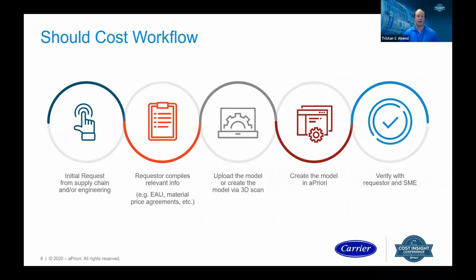Now, as I said, we're a legacy company. We've been around for a very long time, and because of that, some of our products don't even actually have 3D models. Because of that, what we have to do is use our 3D scanning ability, and then people on staff can actually recreate the 3D models. Sometimes our team is even requested to help out on just creating models themselves without even going into cost because of that ability.